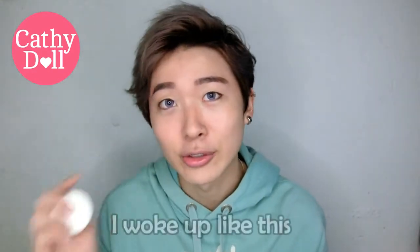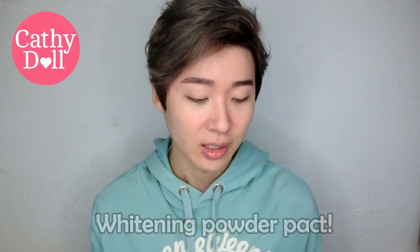For today, I only drew my eyebrows, eyes, and lip color, and I didn't put any base. As you can hear from the name, CC Speed White Powder Pack helps you get a lighter shade quickly, so let's see how it works on my face. With this, I just swipe and put it on my face.